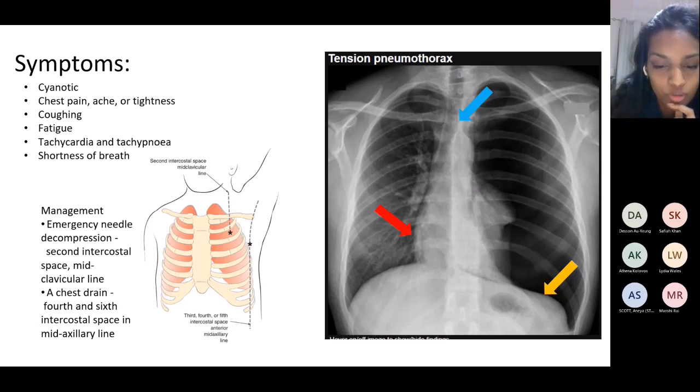And another thing to point out is that when you're in the hospital and you put in the chest drain, usually they will do a repeat chest x-ray just to ensure that it's in the right area. Even for pleural effusion, when you put in the chest drain, you always want to do a repeat chest x-ray to ensure there are no complications, for example, pneumothorax would be a complication of thoracocentesis.